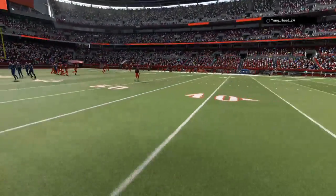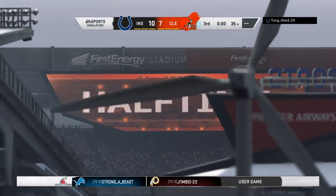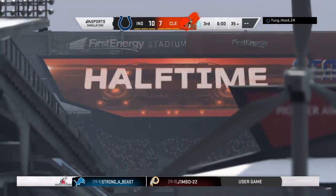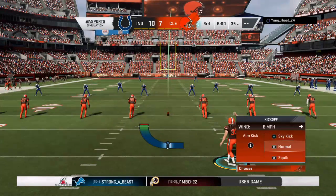So we are halfway home to figuring out who will represent the AFC in the Super Bowl. As we send you down to Orlando, where Jonathan Coachman has our EA Sports halftime report.